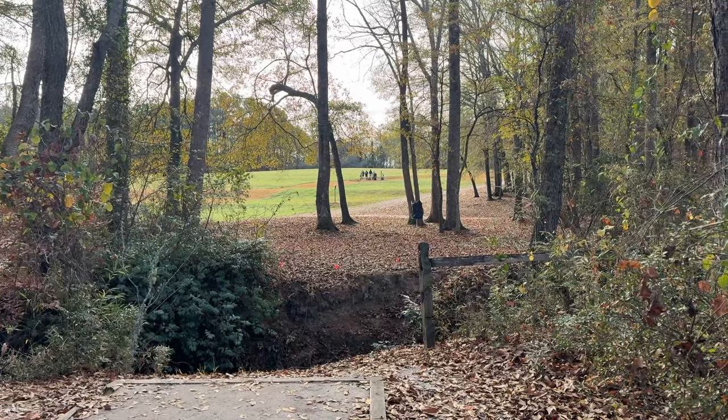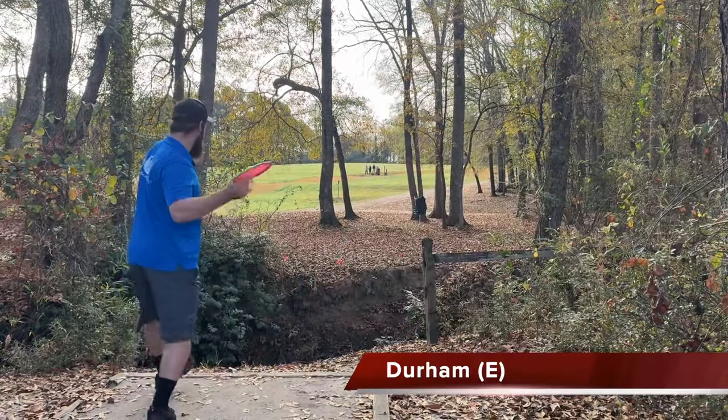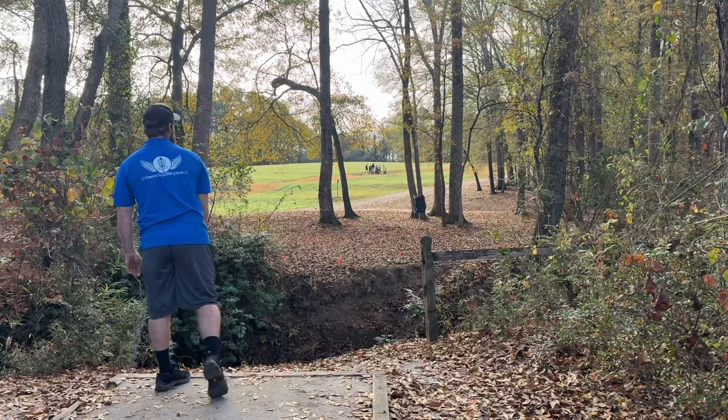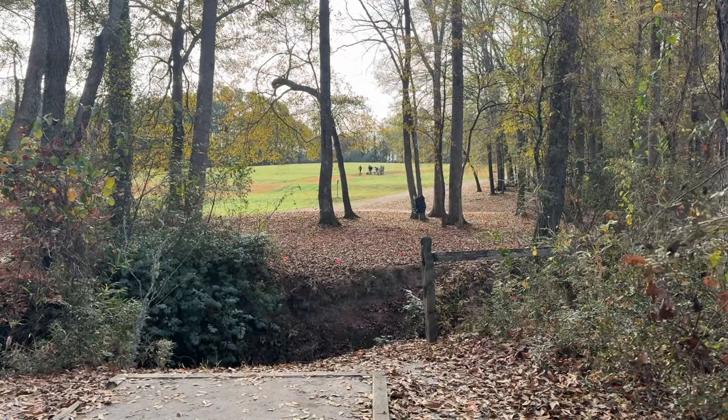Yeah, I think most people try to choose that left side gap rather than the right side gap. But to me, it's just a lot easier of a nice little stall forehand. Alex throwing a mid here and catches him on the right side trees. See, the people want to see a backhand. They saw plenty of forehand.